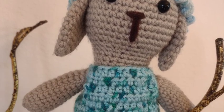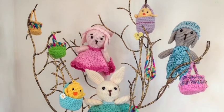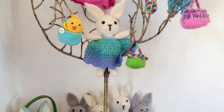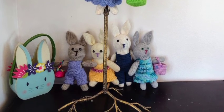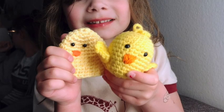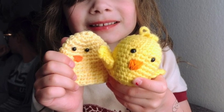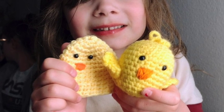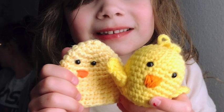I decided to throw a variety of things on a tree I have to display my amigurumis. The chick in the basket is from Repeat Crafter Me," I like that name, "but didn't do the egg, nor use those eyes. The other chick is an egg cozy from 5 Little Monsters. I've inserted a picture you've probably seen before of my granddaughter holding them so you can see the difference. I used cotton for the egg cozy and acrylic for the other.